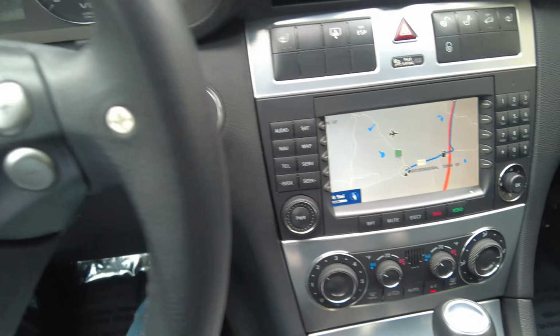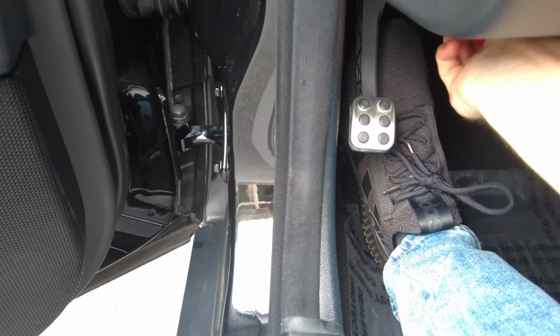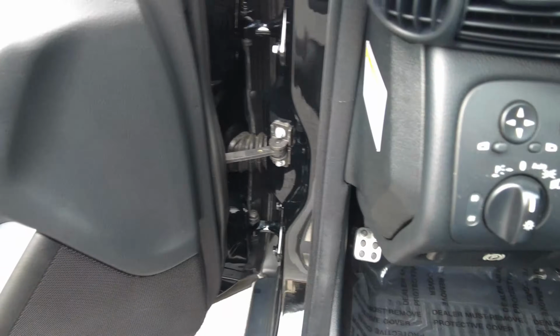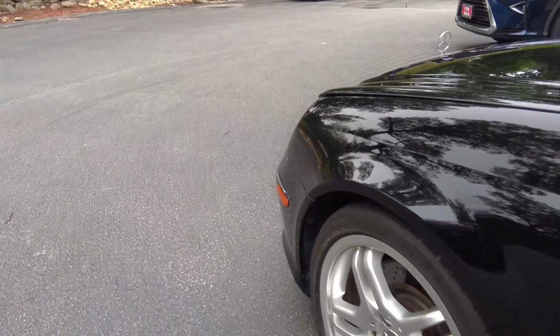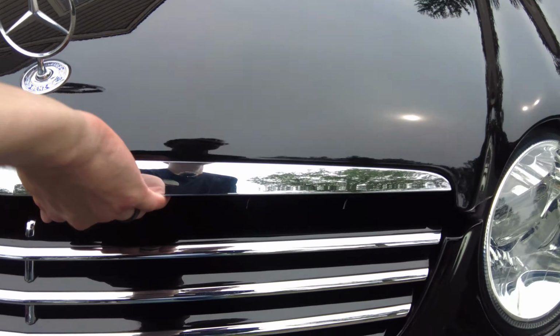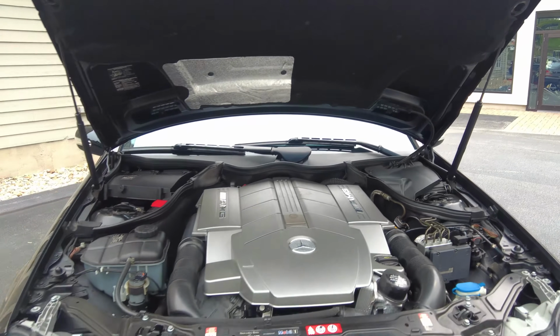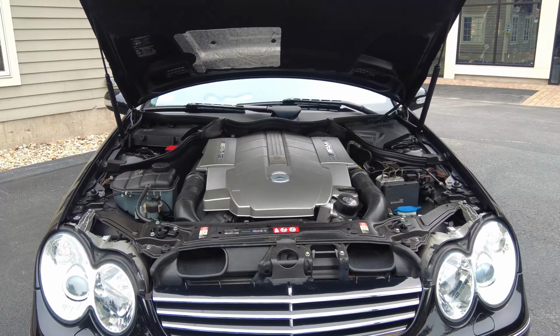Now that we've had a good look around the interior, let me pop the hood for you, and we'll talk about some of the service we've done to the vehicle and take a look at that naturally aspirated V8. With the hood popped, we can find a little latch there. It comes right up with the pneumatic struts. Nice clean engine bay.